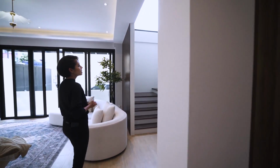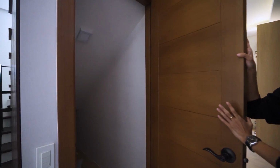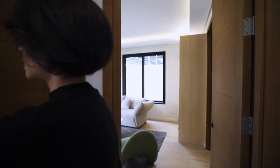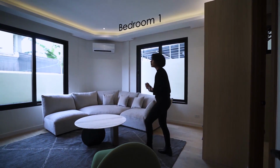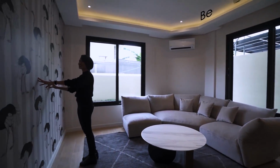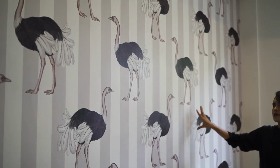Okay, so here we have the main stairs, right? You have a door underneath that, and this is storage. It's always a good idea to utilize the space under the stairs. And then right next to that, we have bedroom number 1. I love the wallpaper. You've got ostrich with some vertical lines. Good wallpapers are so interesting, and when you do want to replace them, it's easy to replace them as well.